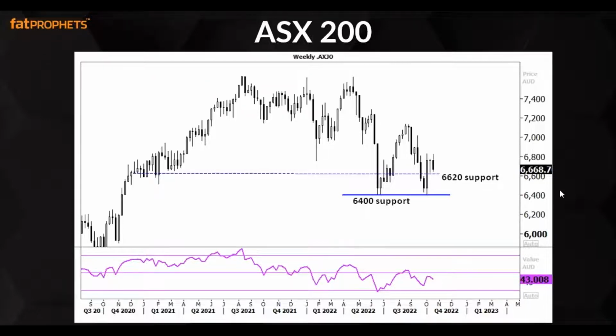Yes, well, the Australian market has fared far better than a lot of the other global markets as far as index values go. And there are 2 key points on here. One is 6,400, where we have a double low in the market. And again, you can see that the relative strength during October has put in a bit of a higher low just recently, 2 to 3 weeks ago. So it turned upwards again and set a higher low. So this 6,400 is a critical level on our market.